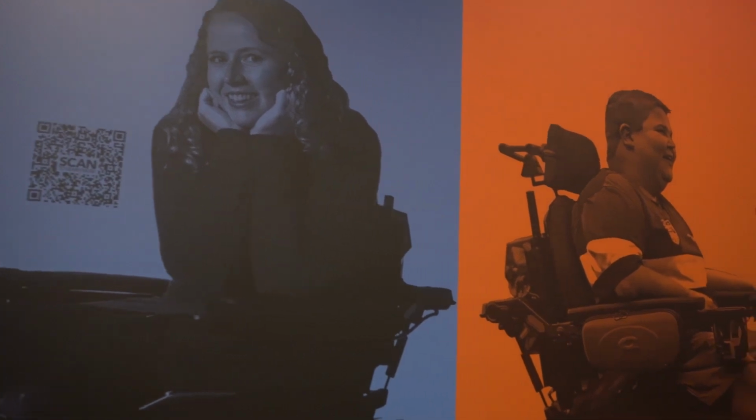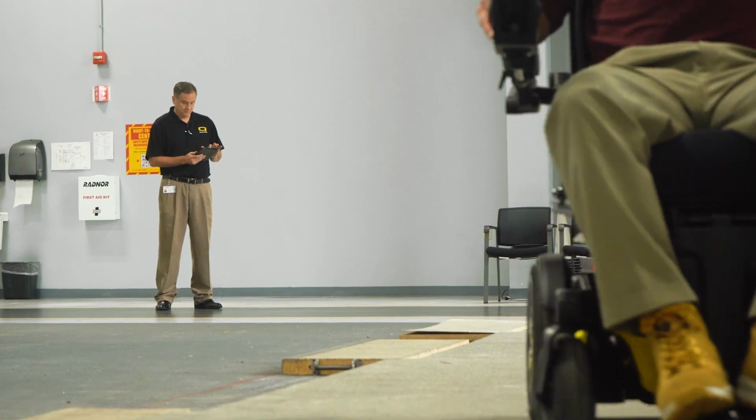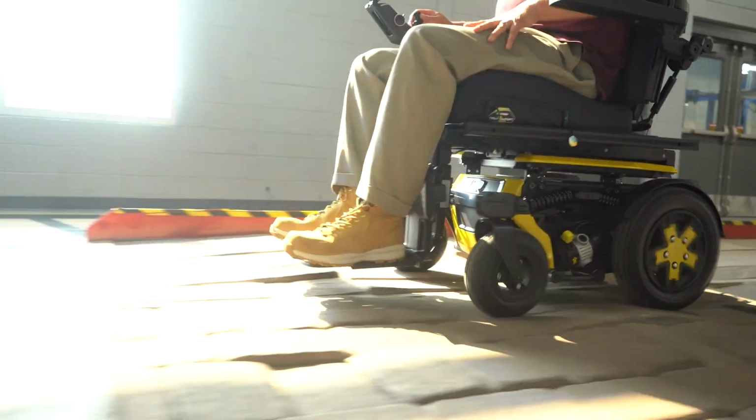Rear-wheel drive units typically have higher max speeds. They track better, especially climbing up hills. They have increased stability, and that usually lends it to be a much more suitable chair for a more rugged environment outdoors. People who use rear-wheel drive power wheelchairs typically stay with rear-wheel drive power wheelchairs, and we think the TRAK is going to be a great option for them.